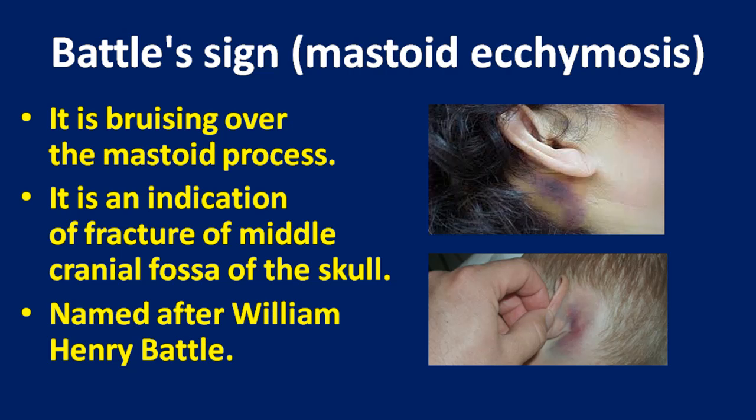Battle sign, also called mastoid ecchymosis. It is a bruising over the mastoid process, as you can see in the images. It is an indication of fracture of middle cranial fossa of the skull. It is named after William Henry Battle.